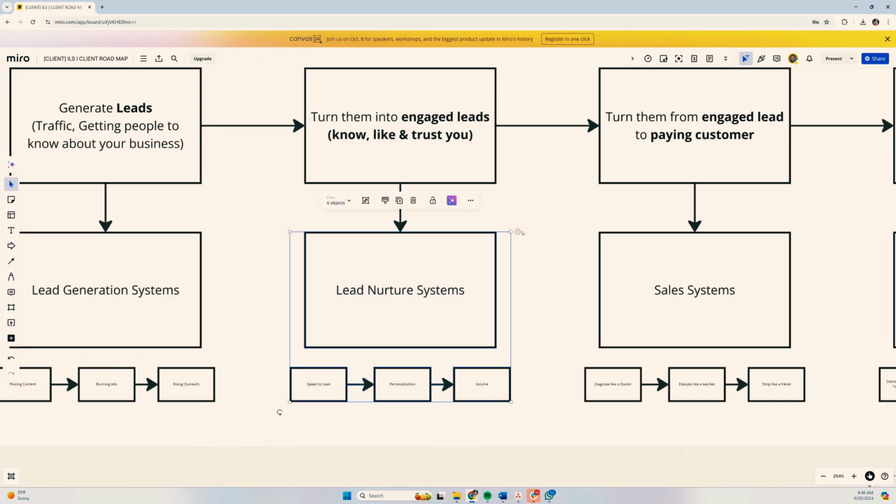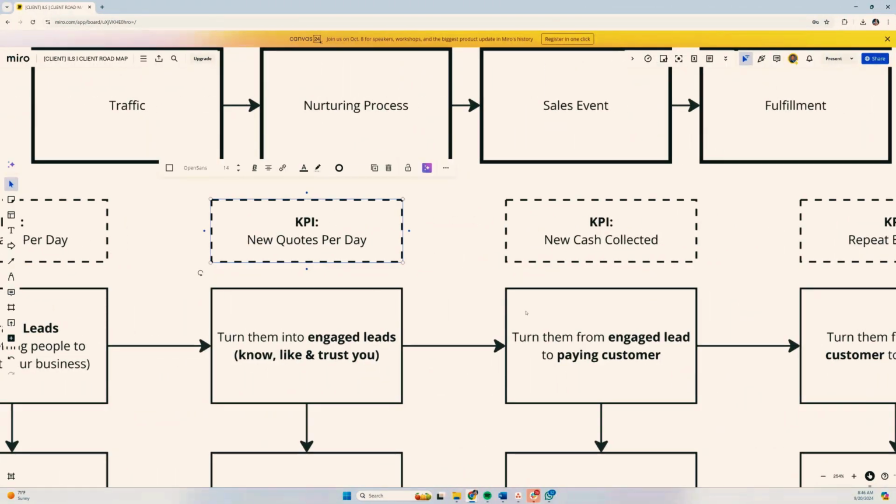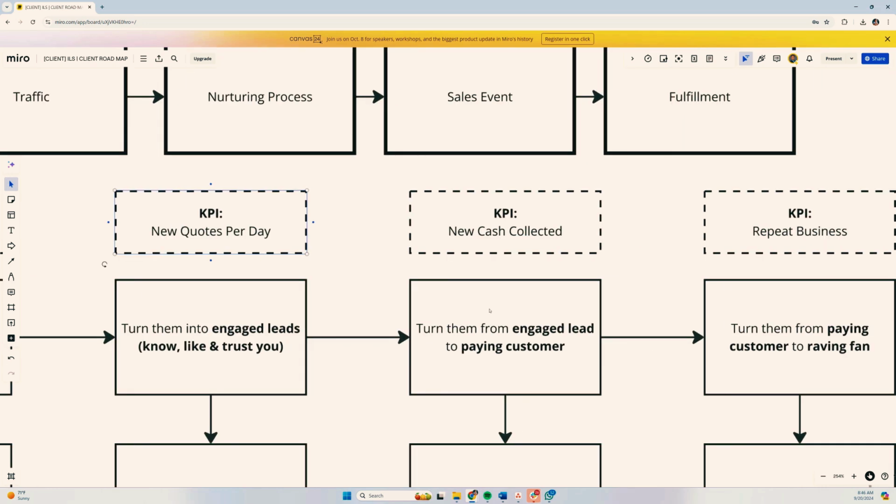Once we identify that the lead nurturing systems are in place, then the KPI that we look at is how many new quote requests you are getting every single day. Once you are getting a steady amount of quote requests, we wanna see how many of those quotes are becoming paying customers. And the KPI for us is usually around 35%. So say you receive 100 quote requests and you send out 100 quotes, you should close at least 35% of them. If not, we have to figure out why. What is wrong with the sales team?